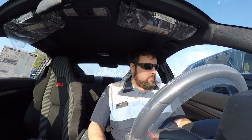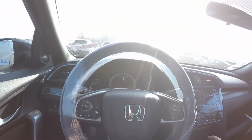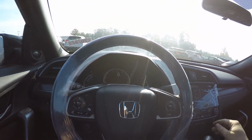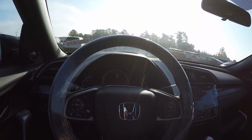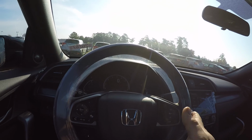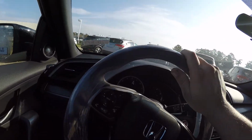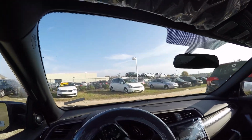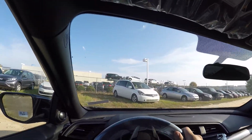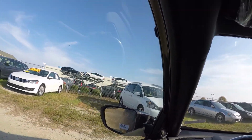All right, let's go for a little drive. Go get gas in this thing. There's a little bit more of a sporty exhaust note. Oh look, here comes a bunch of brand new 16 or 18 Odysseys and a Pilot.